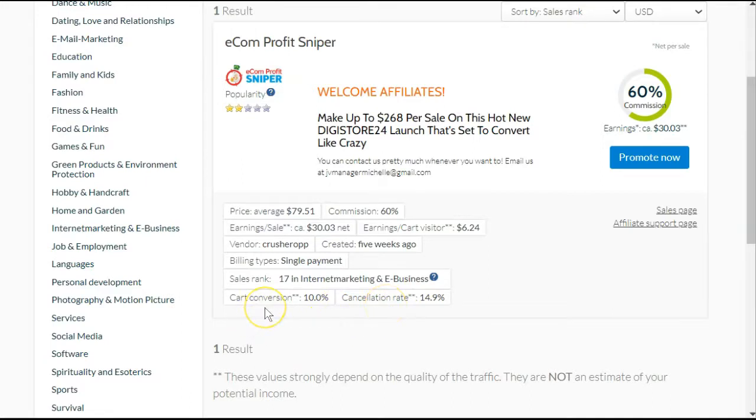The cart conversion tells us how many people put this product in their cart and purchased it. The cancellation rate tells us how many of that 10% has canceled the product. When looking at these 2 numbers, this is a perfect example of something to watch out for. If your cancellation rate is higher than your cart conversion rate, you may not be able to keep the commissions you make because people will be refunding this product.